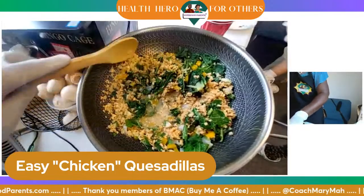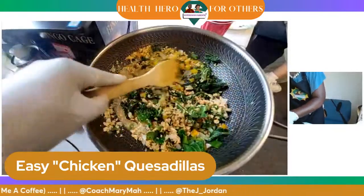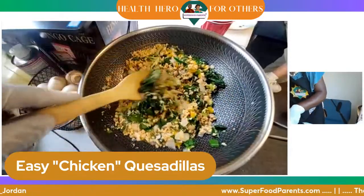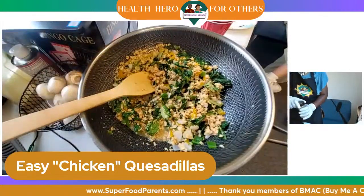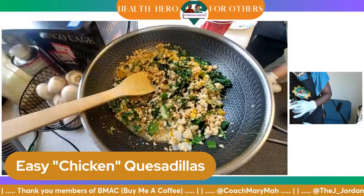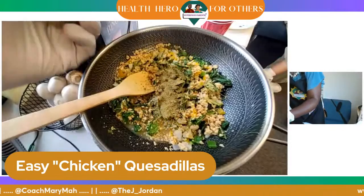Thank you. So I'm just going to turn this up so it can soak up all the water. And then I'm just going to add the seasonings. And this will be done in just a few moments. And then we'll put it into a separate container so that we can create our quesadilla filling. This is our quesadilla filling, y'all, right here. So I'm going to put in about 2 teaspoons of the poultry seasoning.